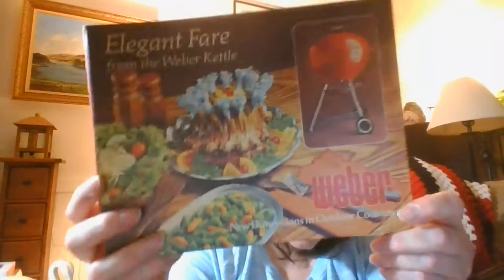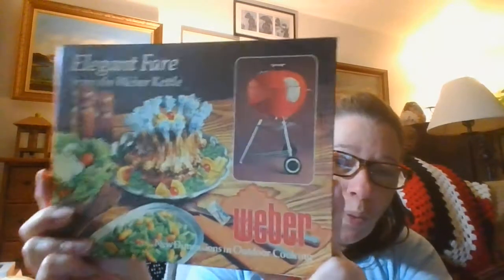I have a cookbook, the Weber Kettle. This is elegant fare, so you can do all of your elegant fine dining cooking in your Weber Kettle barbecue.